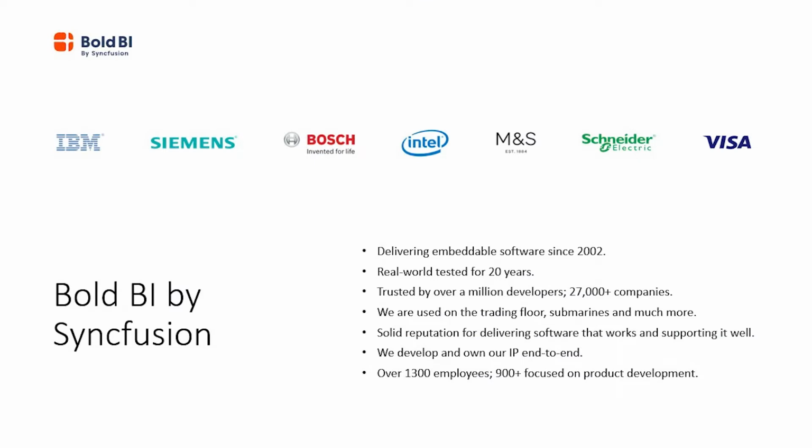A few reasons why Bold BI is so unique: Bold BI is built from the ground up to be embedded within your application, making it easy for deployment, customers' use, and white labeling. Bold BI has also been recognized by Gartner as an embedded analytics vendor and listed in the top 10 of G2's top software development vendors of 2022.